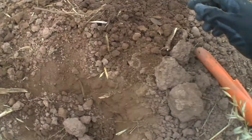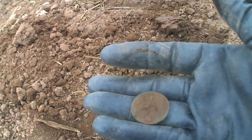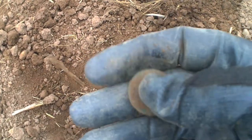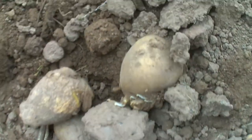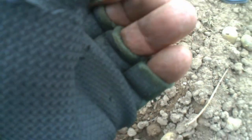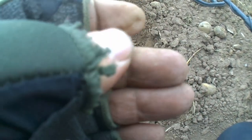Well guys, it's been a while, but a coin. It's a bit toasted. On to the next. Right guys, I've got another target. Tell me, can you see it? Yep, it's a clover. A three leaf clover.